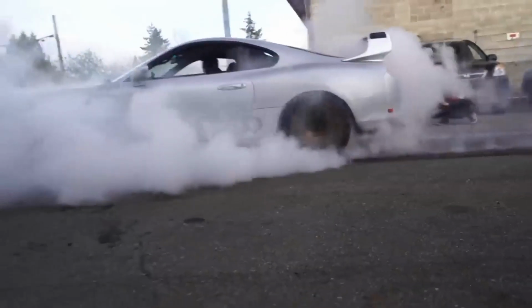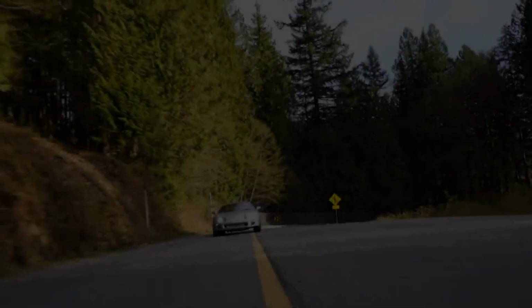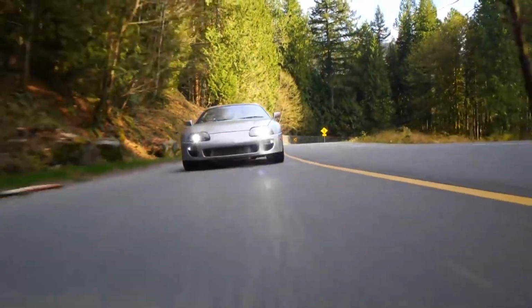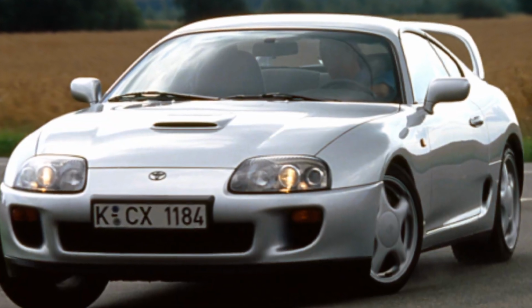The turbo version has a tested top speed of 257 km per hour, but the cars are restricted to just 180 km per hour in Japan, and 250 km per hour in worldwide markets. European versions of the car also had an air intake or scoop on the bonnet.